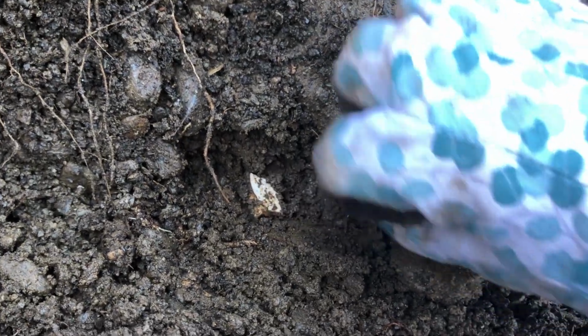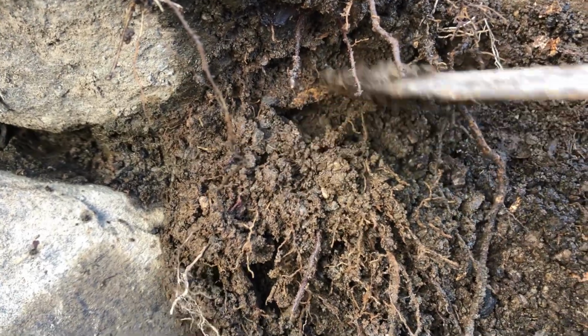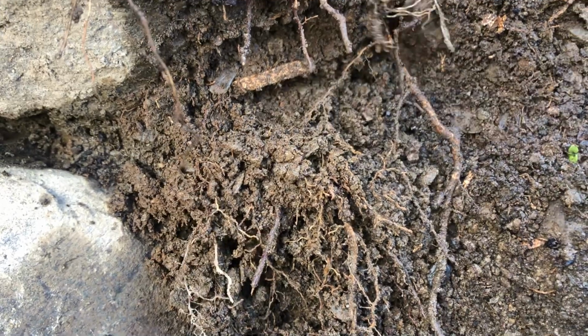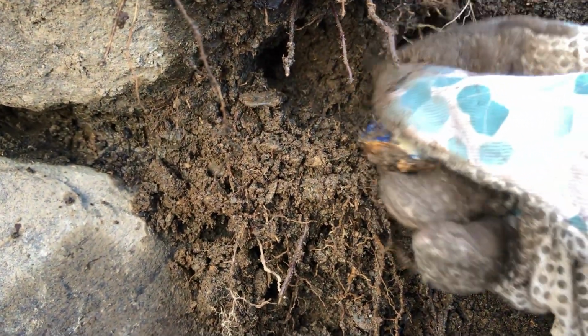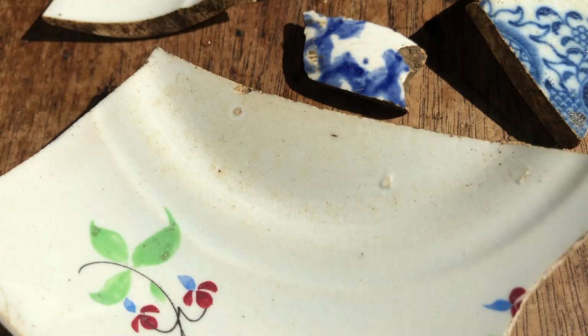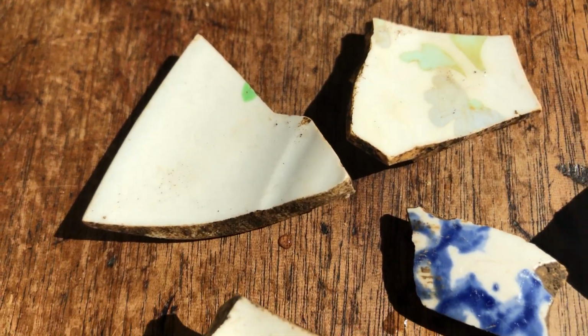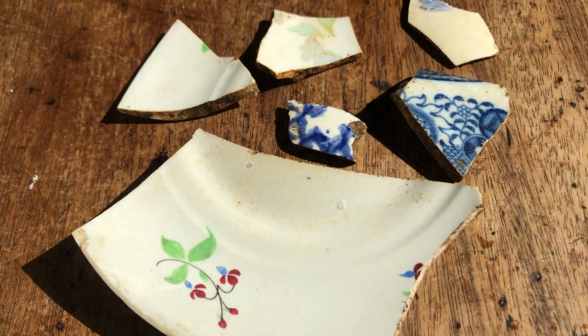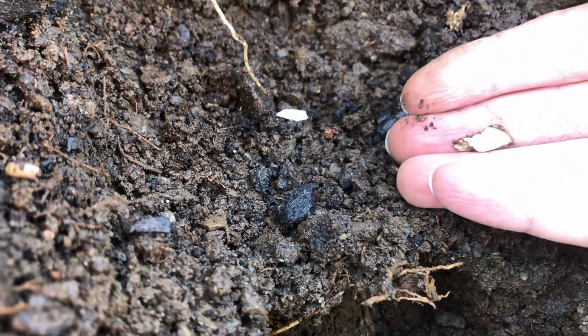And I did. I found a few not really pretty shards of china, and a couple of tiny little pieces that may or may not come from the plate. I need to find a bit of time to put the plate back together again and see if they do.